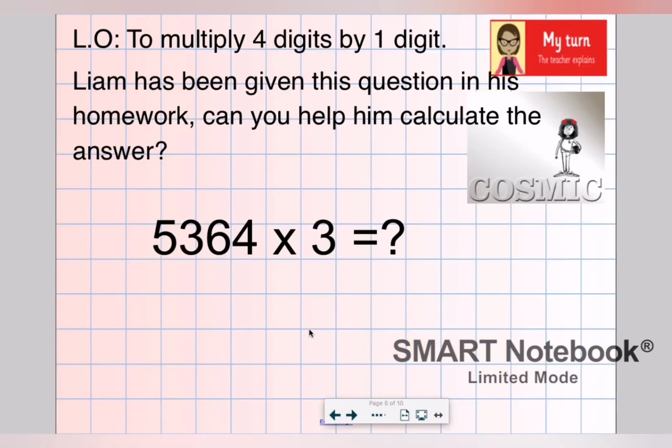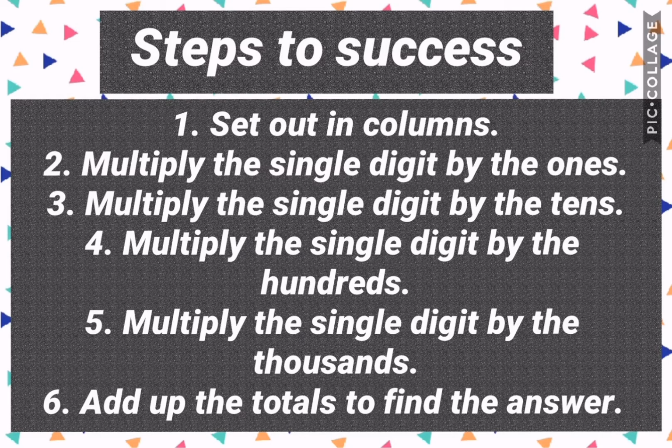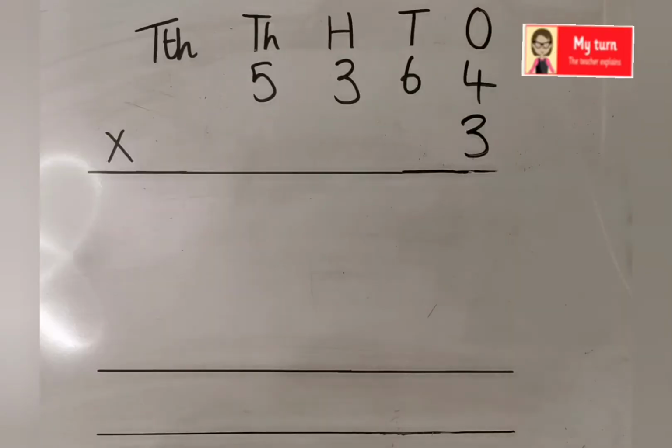So let's get into it. Come and join me as I talk you through how to do this question. Here are the steps to success that I'm using in today's lesson. So then, Year 5, just like we did during Tuesday's maths lesson, we're going to use the ladder method today to work out this question here.